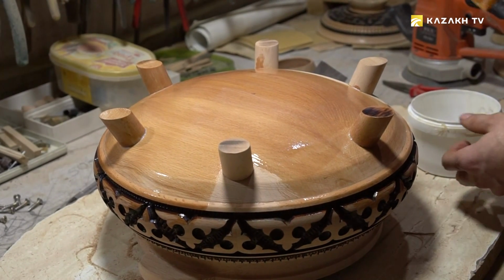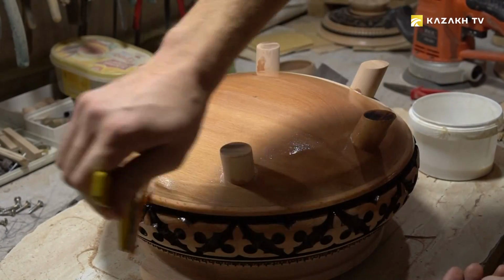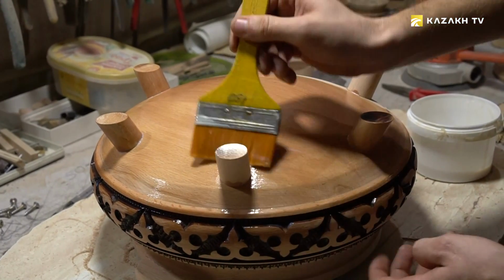After the bowl is covered with lacquer, it shows its real color, and lacquering the wood is the most beautiful stage in the production of this dish.